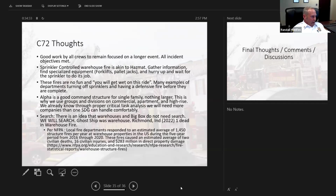We have been hearing, and when we ask, oh, we don't search in big box or warehouses. That is the Blue Card motto. We as Westchester Fire Department will search. I did some research, and whenever you ask them, they say, oh, we haven't had anybody die in a warehouse fire. Oh, no, actually, NFPA says we have about 2 a year. I don't know where those 2 are going to occur in the country, and I'm not going to be the guy that gets the phone call like the Pittsburgh fire chief and says, oh, we figured out there was somebody left in the building because he's knocking on the inside of the plywood where we've plywooded up this big old building.